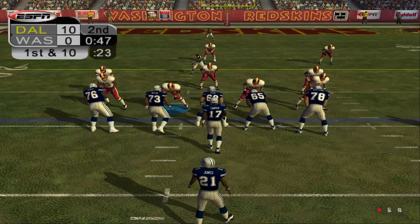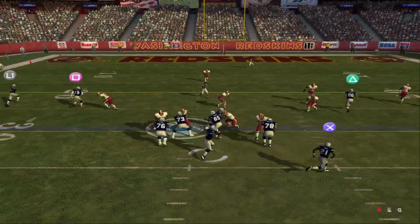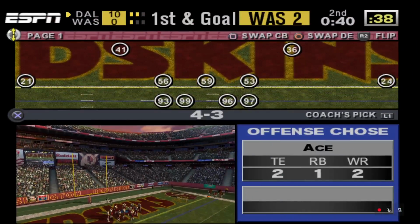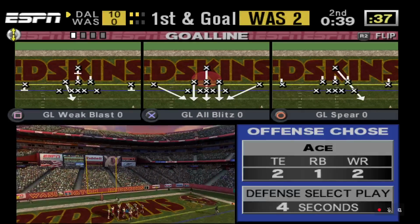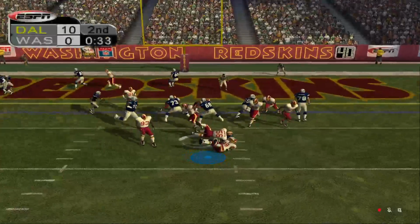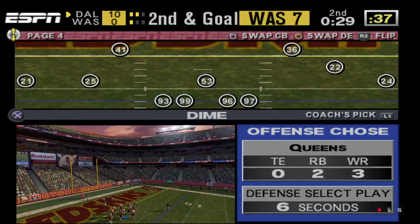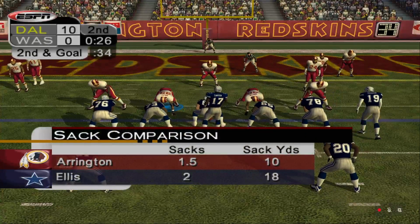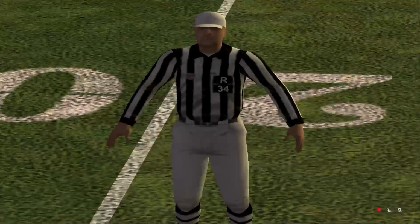What's the pass? What's the pass? First and 10. Ball at the 29. Carter floats this one out to the right side. Continues to run. Good. Second and goal. Pick up the screen. Ball at the seven. It's the sack.